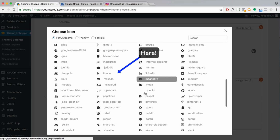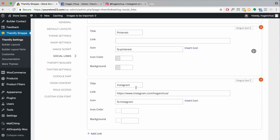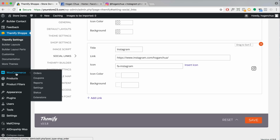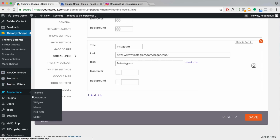Where is Insta? You can just type it in here, click on that and make sure that's selected. Once that is done, click on save. And what you'll need to do is set it into a widget position. So let's hover over appearance, and then you need to click on widgets.